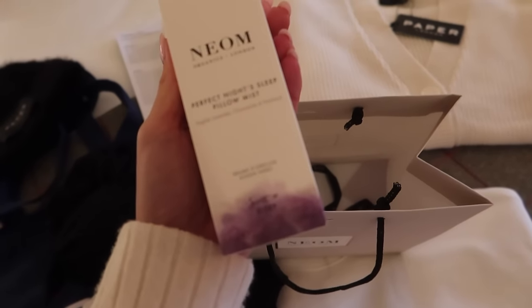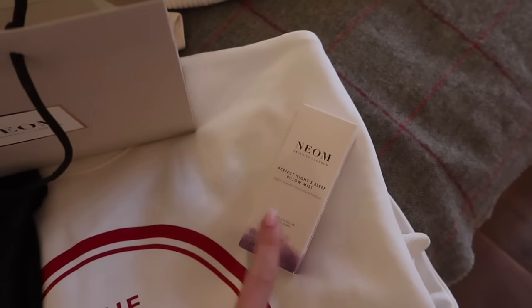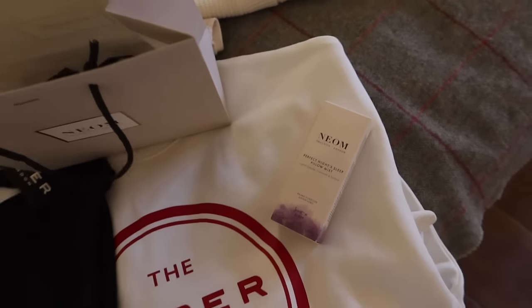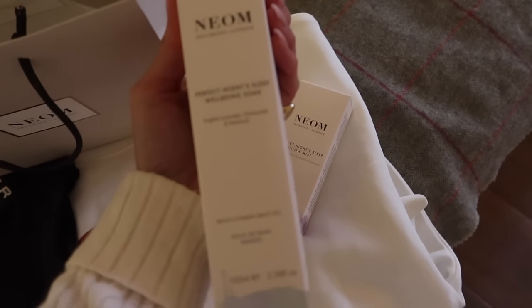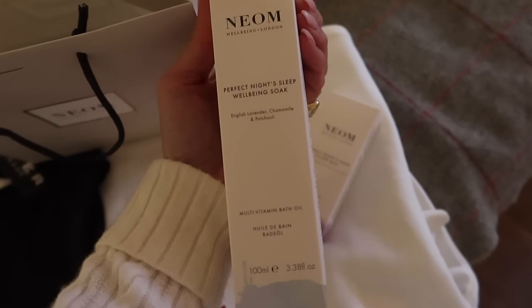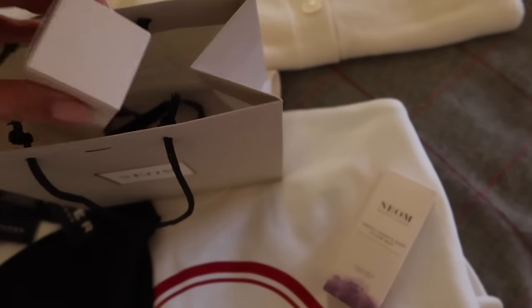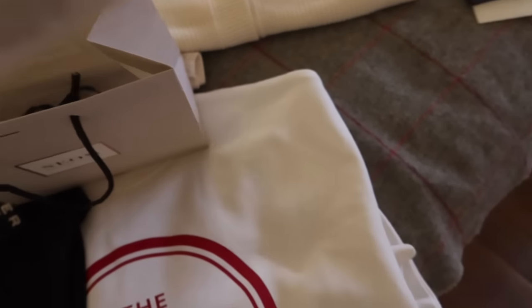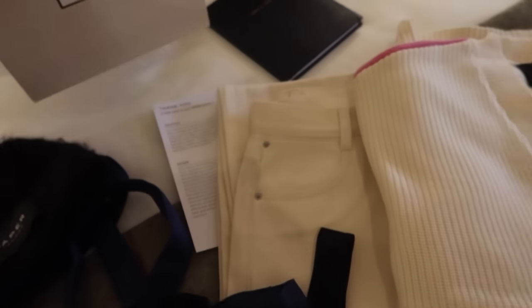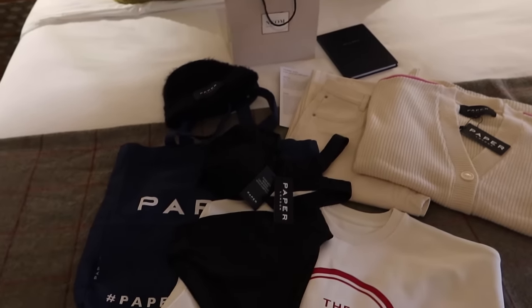We have a perfect night's sleep pillow mist. Yes, I had 4 hours sleep last night, so I will be hitting the hay early and most certainly using that. And then this is the perfect night's sleep well-being soak. You guys know how much I love a bath oil, and this is a multivitamin bath oil. Oh my giddy aunt, this is unbelievable. The girls just know how to host, and there is nothing quite like a Wedding Edition event.